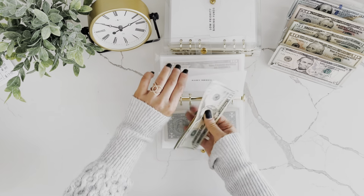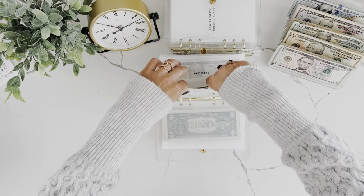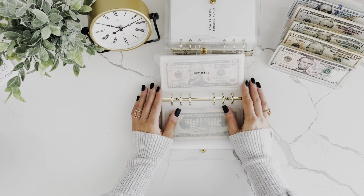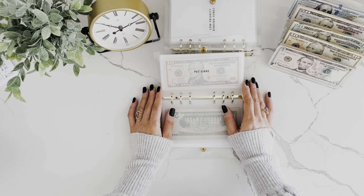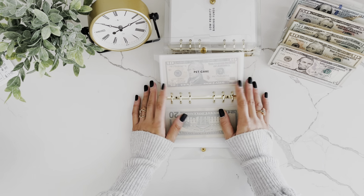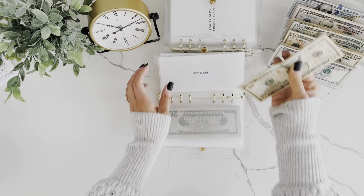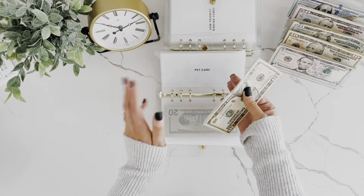Target had their diaper sale, which I talk about all the time. If you buy $100 worth of diapers and wipes, you get a $30 gift card. We don't need diapers and wipes, but I did stock up because I can't pass up a $30 gift card, especially when it's something we're going to use anyway. So this cash will be going back into the bank once I do my online spending check-in.